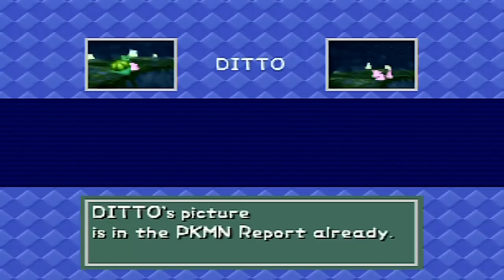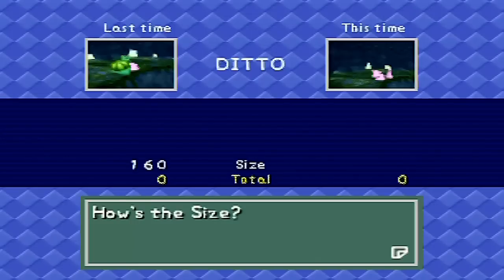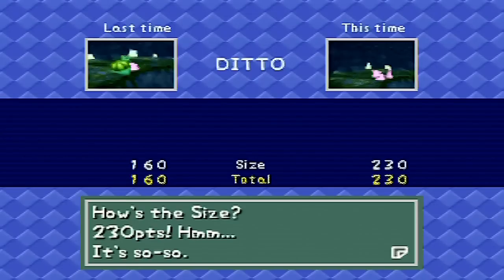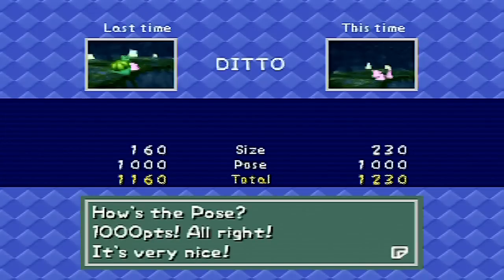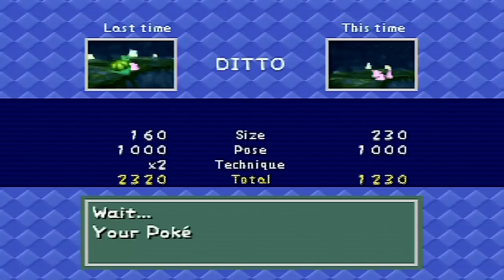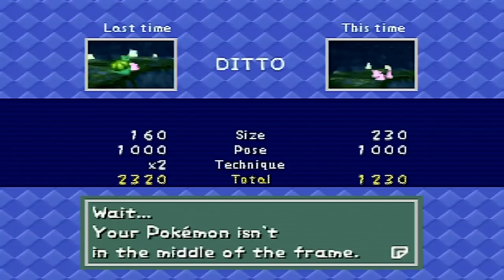Good luck down there. Okay, mine is definitely better than yours now. Yeah, mine's wow. But yours is in the center. Okay, I'm whipping you on size. Oh man, how's the pose? Got you on pose. Uh-oh. Technique. Dadgummit. If you would have just lowered the camera a little, it probably would have been. I know, but that's actually a decent photo. Doesn't matter.